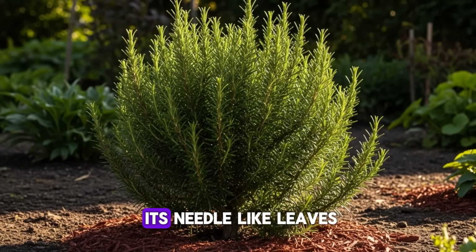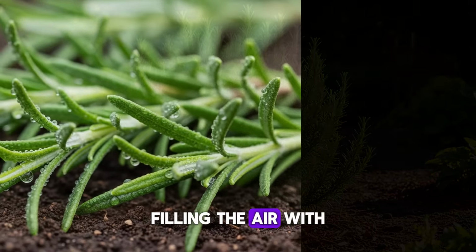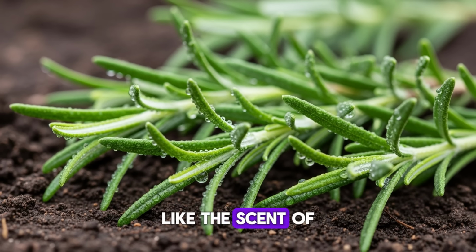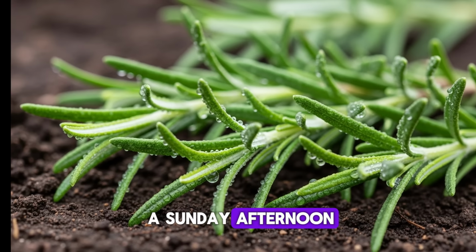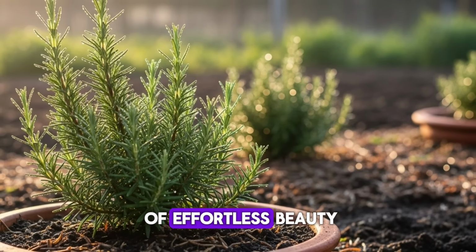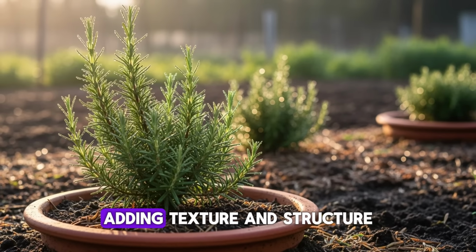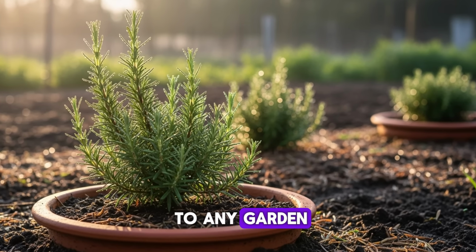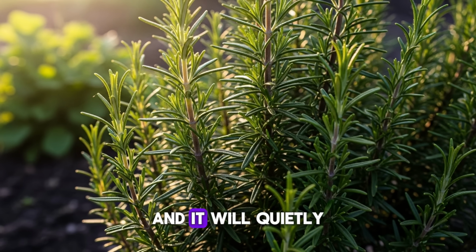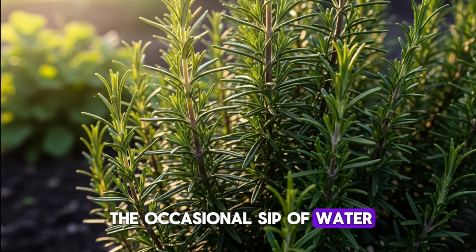Rub your fingers across its needle-like leaves, and that rich, piney aroma bursts out, filling the air with warmth and energy. It's sharp, yet comforting, like the scent of an open kitchen on a Sunday afternoon. But beyond its fragrance, rosemary is the embodiment of effortless beauty. It grows tall, proud, and evergreen, adding texture and structure to any garden. You can plant it in a corner, along a path, or in a pot, and it will quietly thrive for years, needing only sunlight and the occasional sip of water.